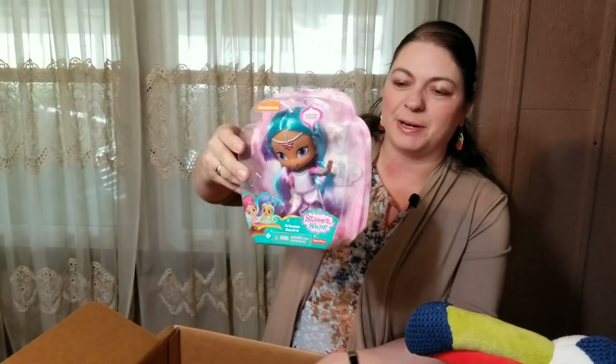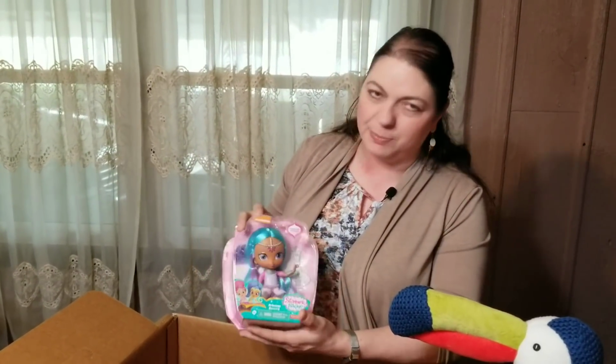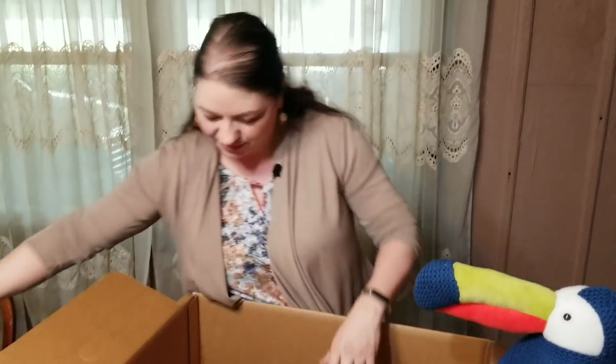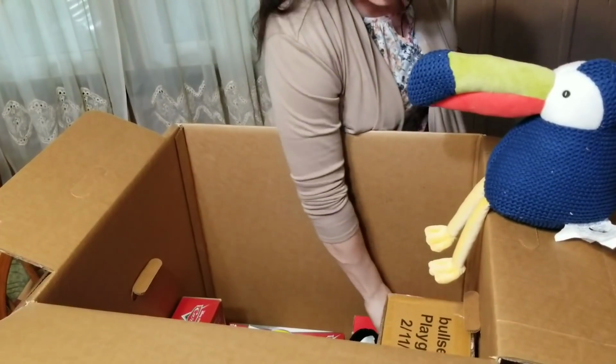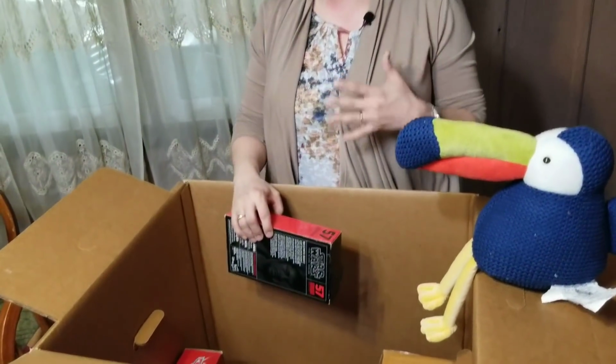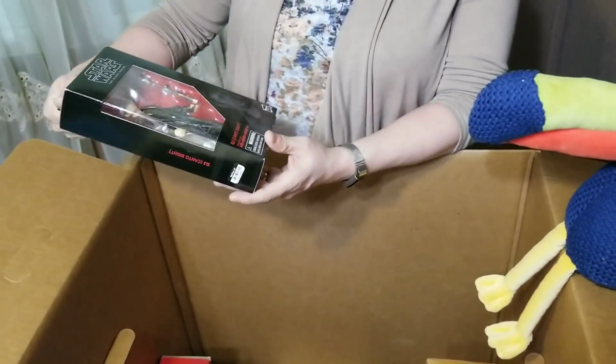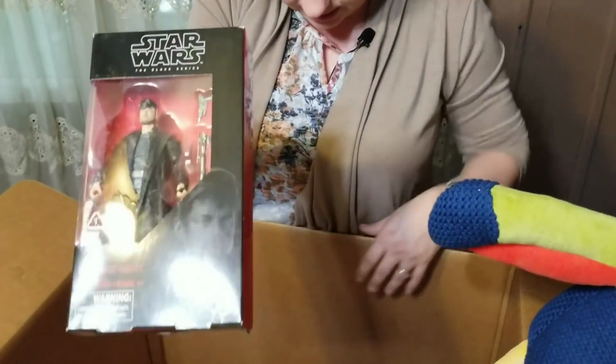So this one is Princess Sameera. Looks like that one's brand new. I'll make sure I look at the picture closely. It comes with a comb and stuff, and I'll make sure that they have all the accessories they're supposed to have with it. Uninspected returns, you never know. Every once in a while you'll get a doll and it's missing the bottle or the comb. Here's another one. This is DJ from the Star Wars series.